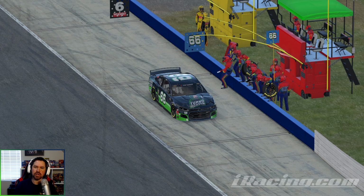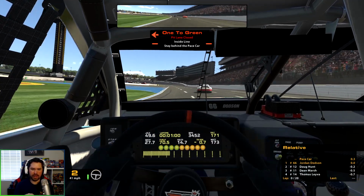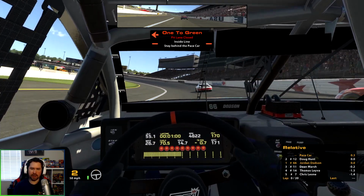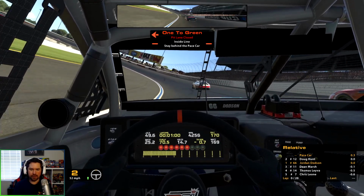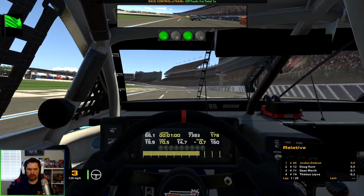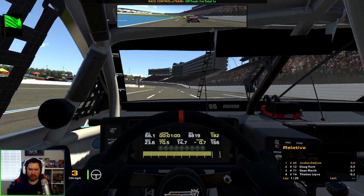Let's take it to a different track and see what else we can do with it. So as you guys may be able to tell, we are now at Charlotte Motor Speedway. We will give this thing a whirl, going the normal direction, see what kind of carnage we can create. And then I think we'll throw it in reverse, go backwards, and get really crazy. So stay tuned for that. Let's do this thing. Alright, green flag. Let's get this thing up to speed, then we'll spin in front of the entire field, see what kind of carnage we can create.